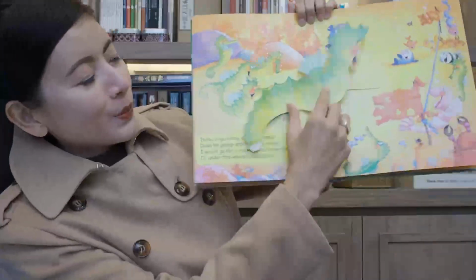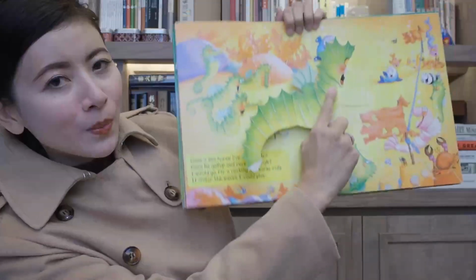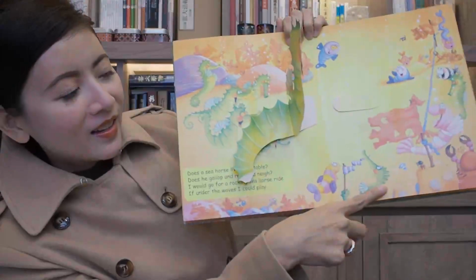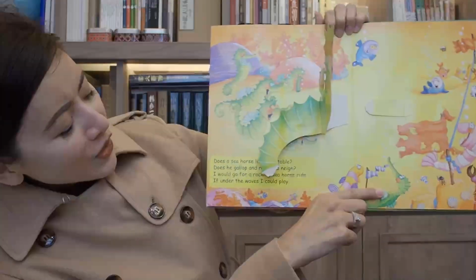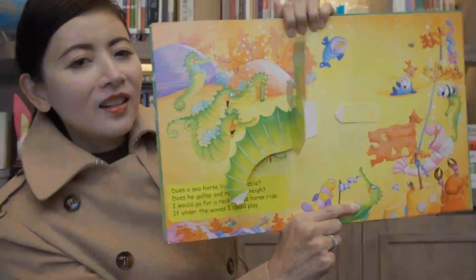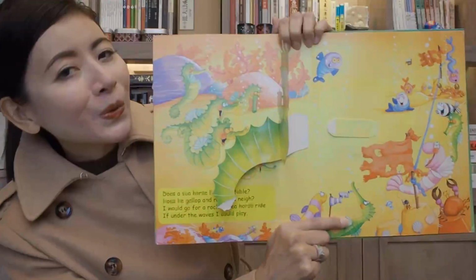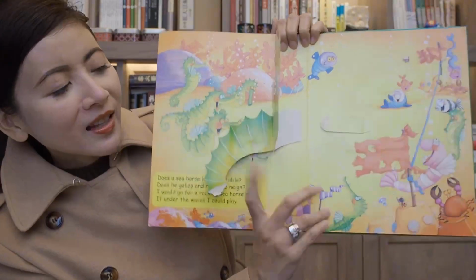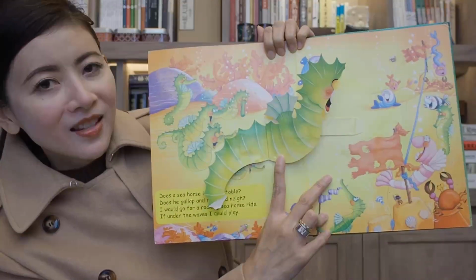So this seahorse nose is a little bit chipped, but we have some nice ones in the back. So the first question is, does a seahorse live in a stable? The answer is, of course, no. Horses live in a stable, but seahorses, they live under the sea.